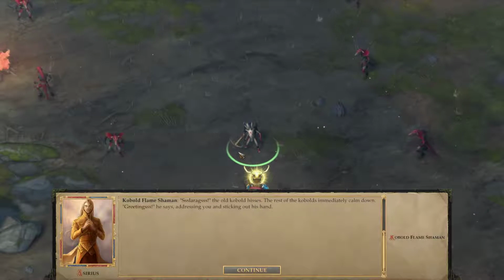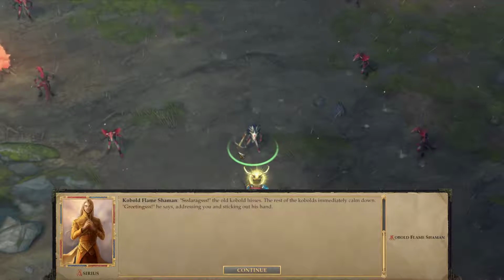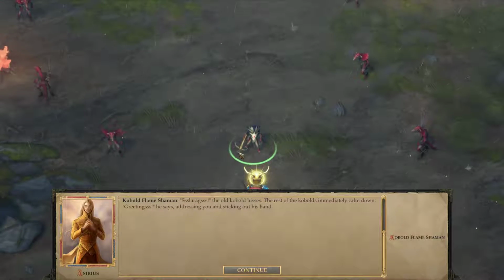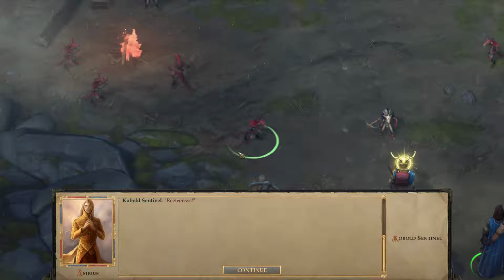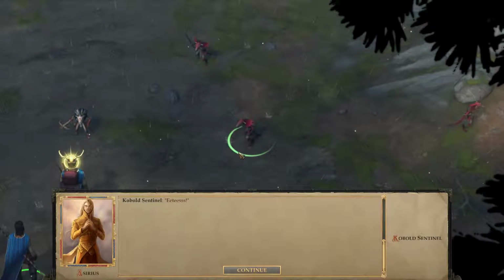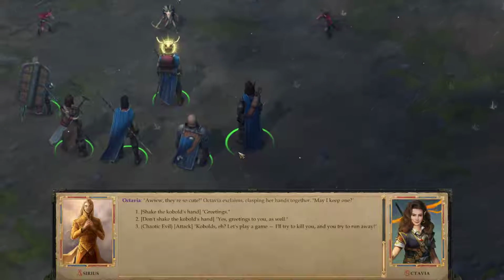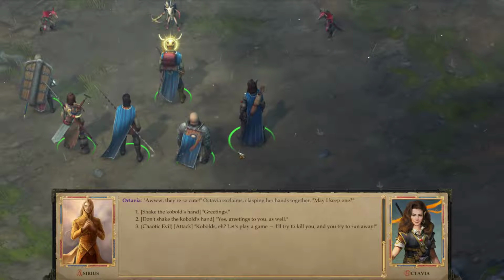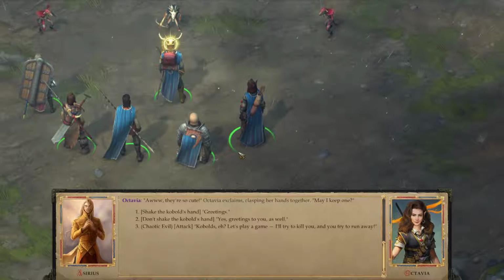Slargs, the old kobold hisses. The rest of the kobolds immediately calm down. Greetings, he says, addressing you and sticking out his hand. Greetings. Aw, they're so cute, Octavia exclaims, clasping her hands together. May I keep one?